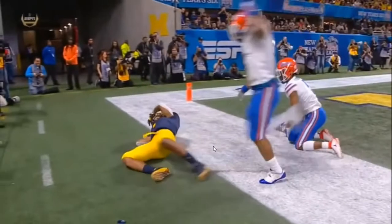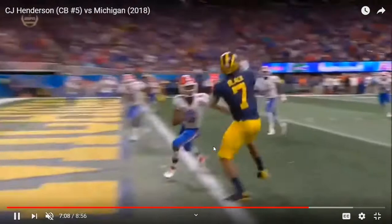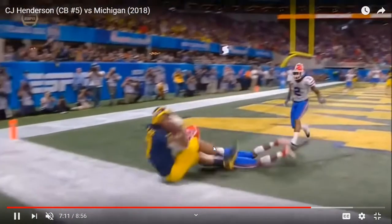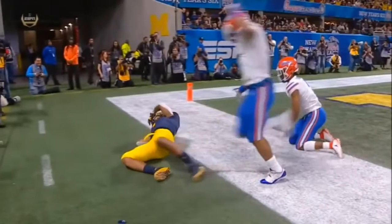A pretty good hand positioning, I will give him that much. But the reaction was a little bit late. He never turned his head to really track the ball. Don't really like that in the red zone.